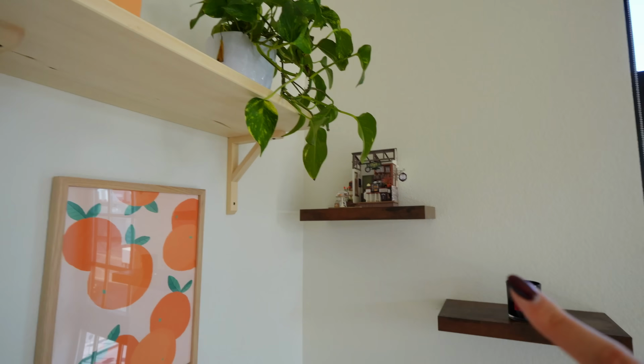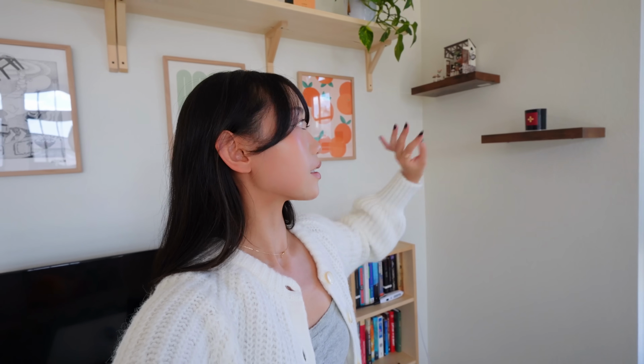We also added these floating shelves in the corner here, and I think this really is a testament to just going with the flow and using what you have. We also managed to hang these up. They really do just add a ton of warmth and personality to an otherwise empty corner, which I really love.